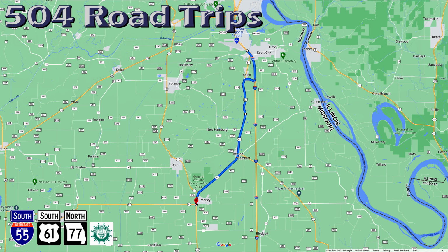As recently as 2019, this exit carried the main line of US 61, which would have taken us through the village of Kelso. But exit 89 leads to Scott City's Main Street, which runs alongside a railroad track. Old Highway 61 used an elevated jug handle type of junction to loop around and cross the railroad tracks.